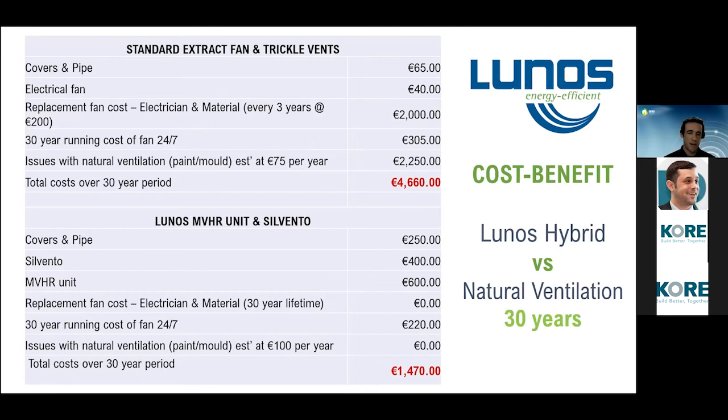So a lot of the costs with ventilation, certainly in rented accommodation, is maintenance. So one of the big advantages you can get by using a better quality system is really just a change or a clean of a filter at the end of every year.